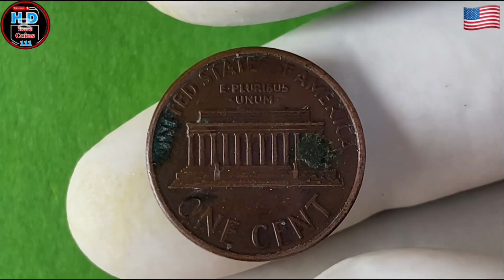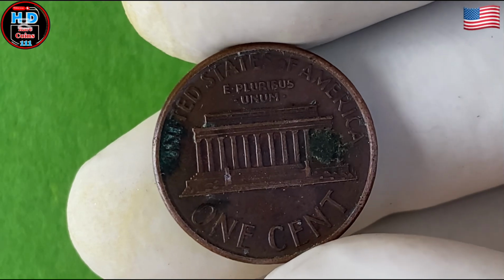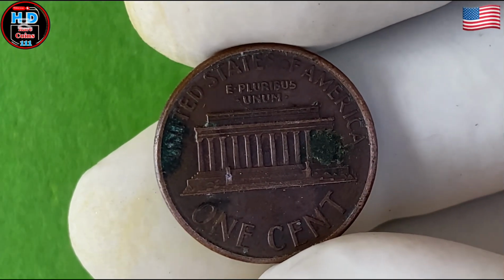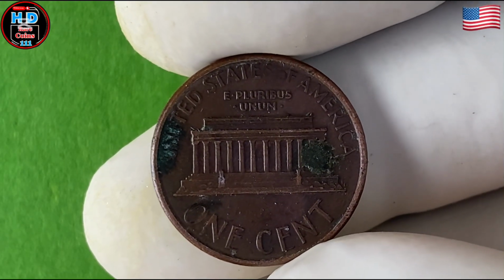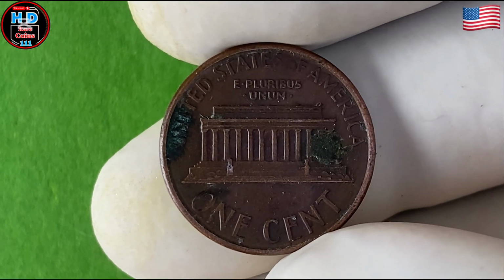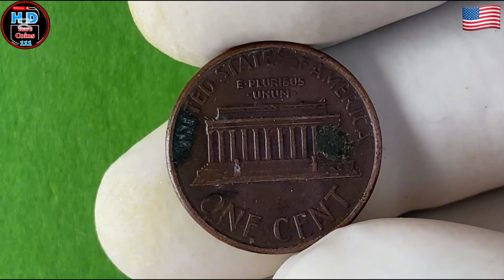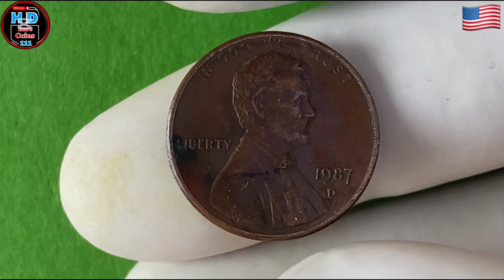Whether you are a seasoned collector or just beginning to explore the world of numismatics, the 1987 Lincoln penny is a coin that has proven its enduring worth, continuing to be admired for its beauty, history, and potential for financial appreciation. As we move forward, the 1987 penny remains an important part of the legacy of U.S. coinage and will undoubtedly continue to captivate collectors for years to come.